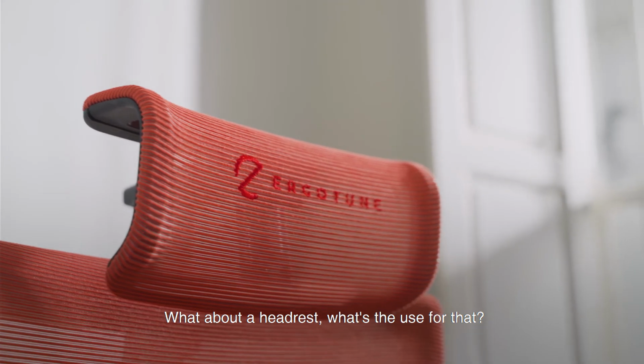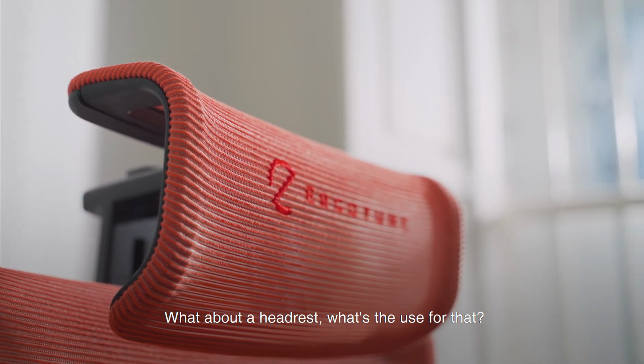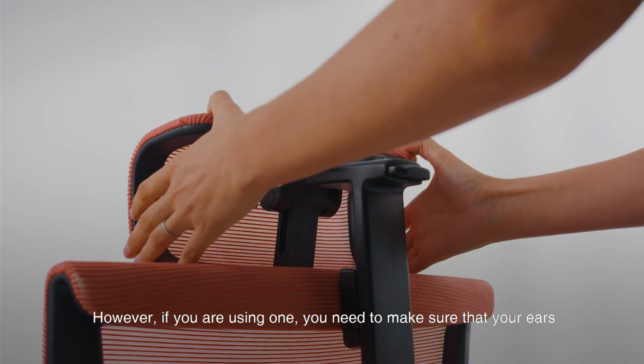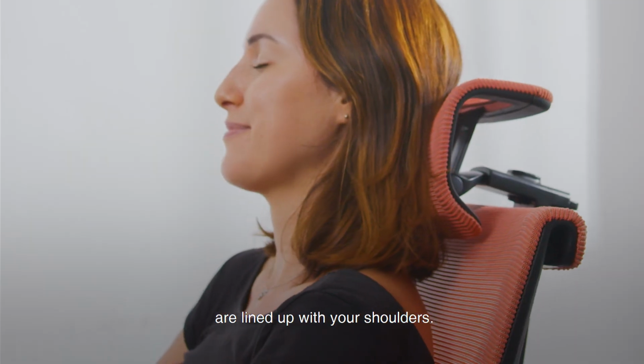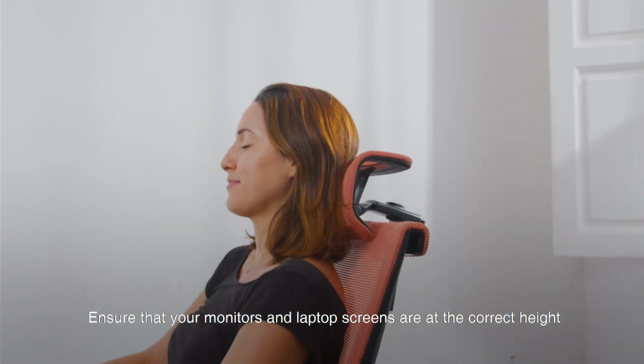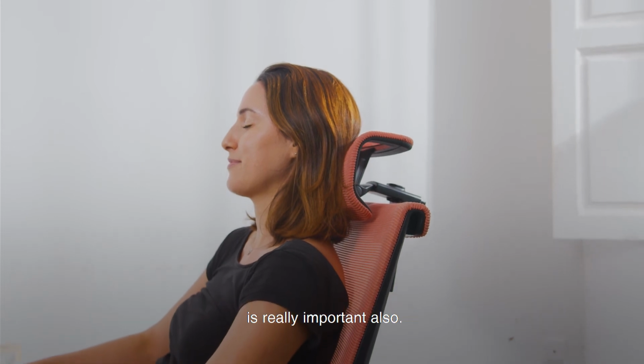What about the headrest? What's the use for that? The headrest really is personal preference. However, if you are using one, you need to be sure that your ears are lined up with your shoulders. Ensuring that your monitors and laptop screens are at the correct height is really important also.